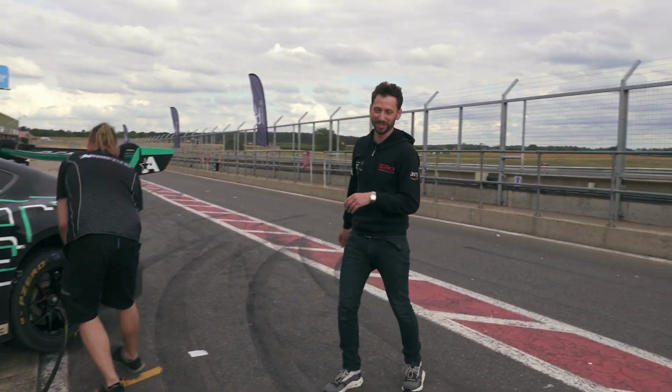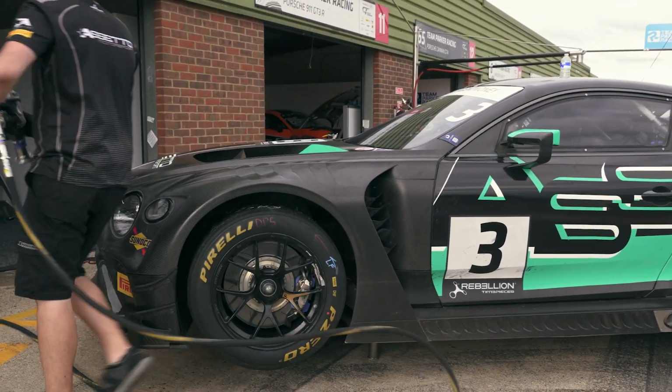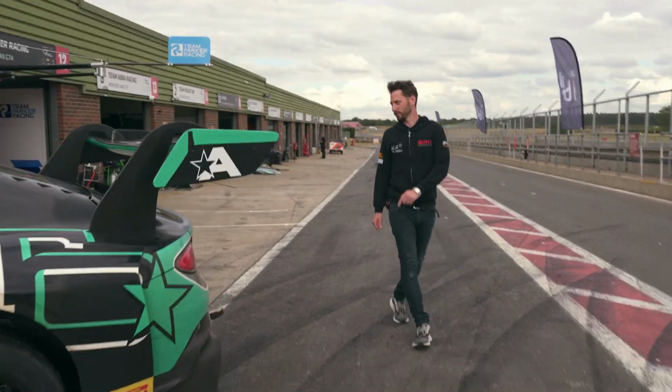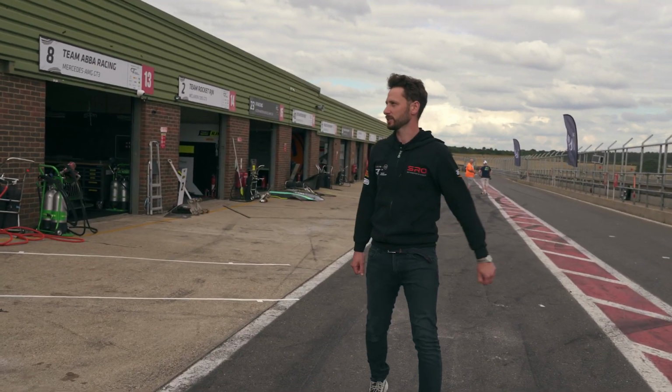Interrupted there, but we move on to the second cars. It is, of course, the Bentley Continental. Mark Sansom and Will Tregertha at the wheel of that. That car is going to be our driver's eye star on Sunday, so look out for that on social.